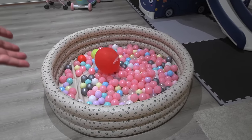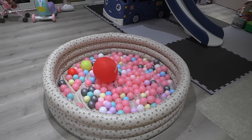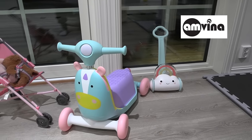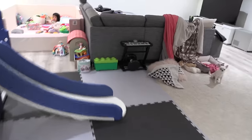Maybe I think you're supposed to use this for swimming or bathing here, but you can also put balls in it. Yeah, and then what else? Yeah, we got some toys. We had this a long time ago. It is from Anvina in Sweden. Yeah, see, how is this again? You press, yeah. So, what else?